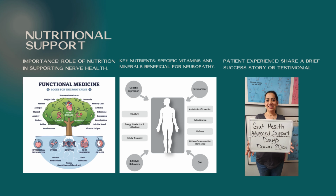Again, the nutritional support, we look at it more from a functional medicine standpoint. A lot of times, all the symptoms are like the leaves on the tree, and we don't just want to treat the symptoms. We want to get down and find the root cause of the problem. So, is there some nutritional deficiencies? Is there some stress, whether it be chemical, mental, or physical stress on your body? Are there some genetic things going on?